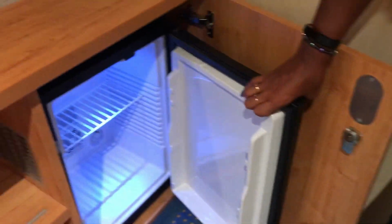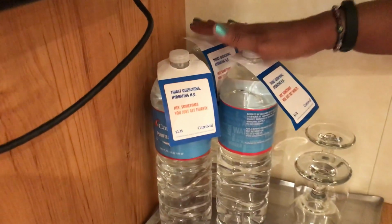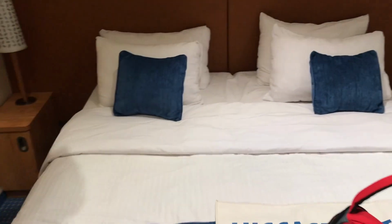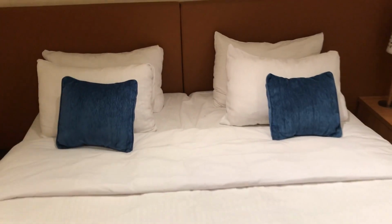Refrigerator, yay. There's water here, but if you're gold and up, you get a return water. This water costs. Then you have your bed. Over here, you have an area we can put stuff in. This is 2 twin beds pushed together as a king size bed. This room does not have room for bunks, so it's straight.